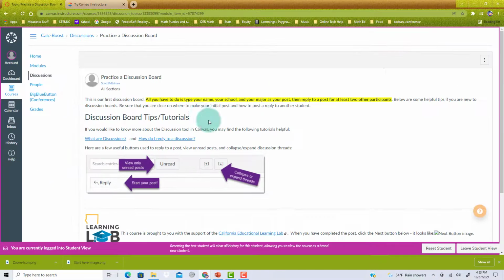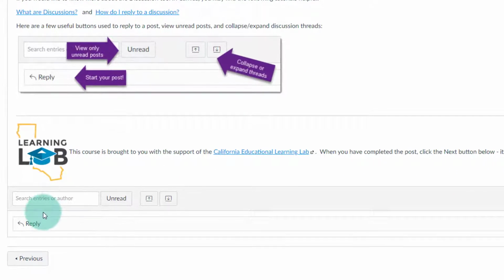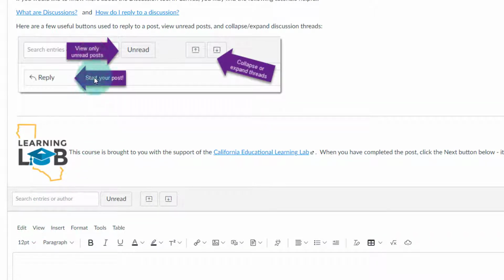There's a discussion board here. We're going to practice this so you have a way to ask questions and have them answered digitally. For this one, we're just going to have you type your name, your school, your major, and post. So what you do is click right here in this reply box. And there is a little image here to assist where you can start your post, where you can see the ones that are unread, and you can collapse or expand the threads right here with these two icons.